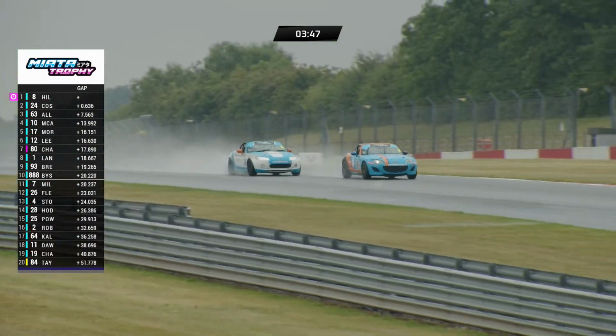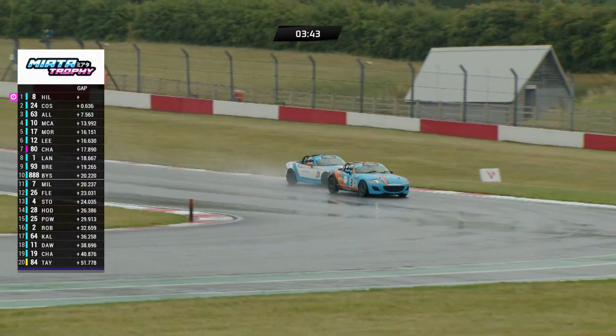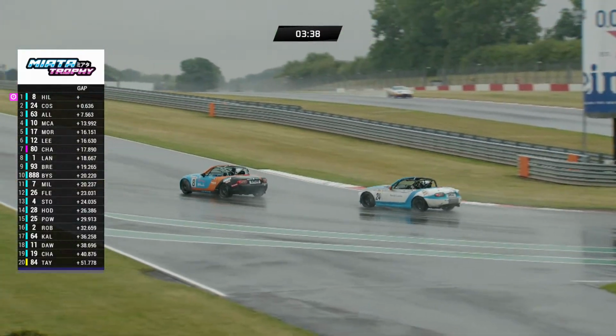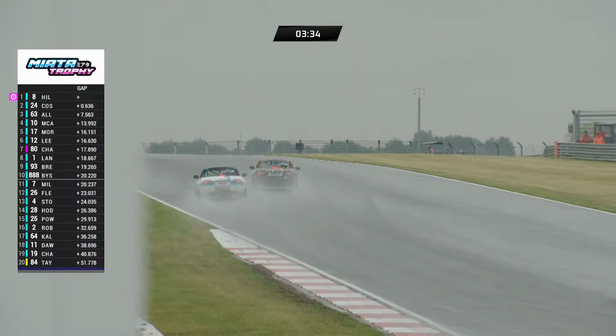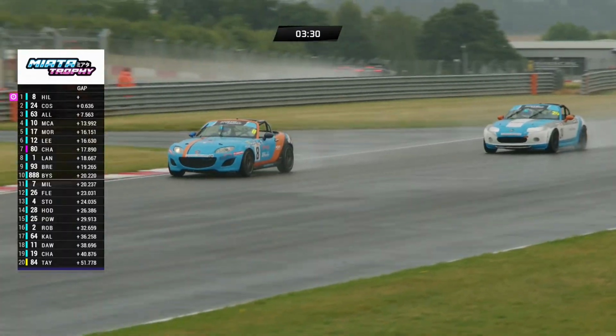Aidan Hills still leads the way, but only just, still from James Cousins as they head for the 8th time down in towards the braking area for the Melbourne hairpin. Remember, Aidan Hills, the race leader, number 8, has not been beaten as yet this year. 2 wins at Snetterton, 2 wins at Silverstone. He won the only race that took place at Brands Hatch. He's having to work overtime here to try and hang on to the lead of the race.